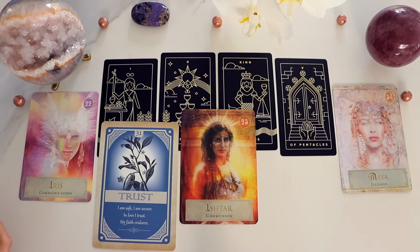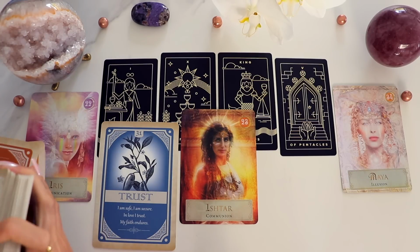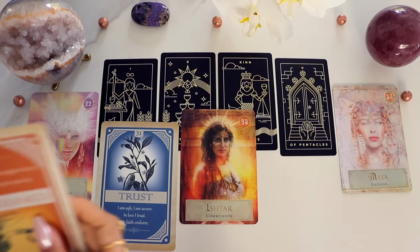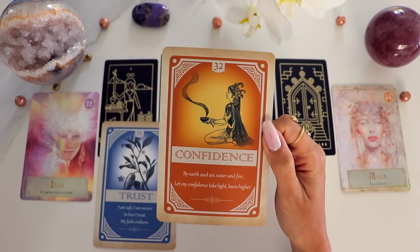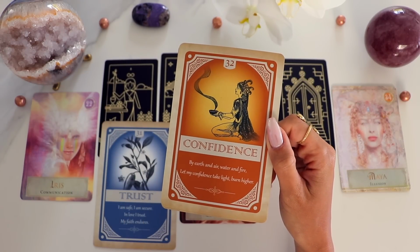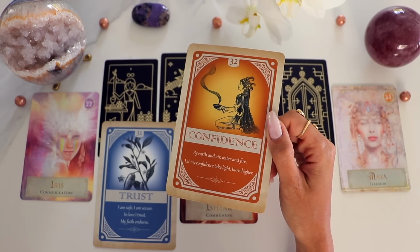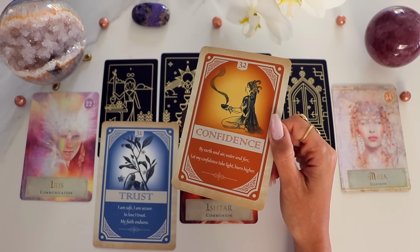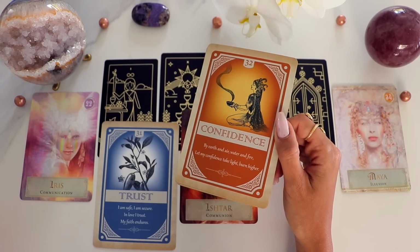Let's see what else we get for you. Group 3. What else do we have for my group 3s? So we have confidence, joy. So the confidence card, a lot of you come across very confidently, even when you don't feel it. You come across very confidently to people because, again, you have this confidence in adversity. You have a sense of confidence, like, oh, I can deal with that. Oh, that's fine. You can put up with a lot.